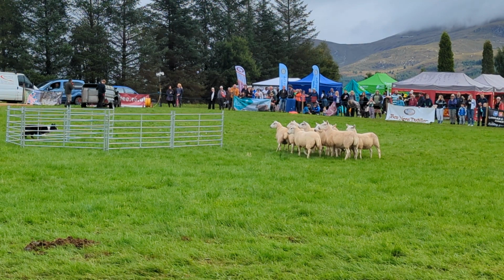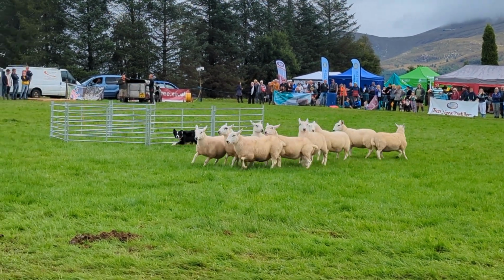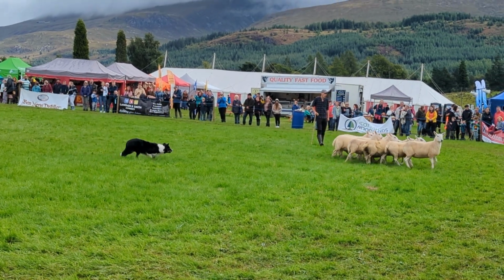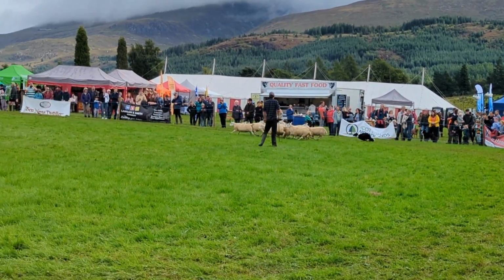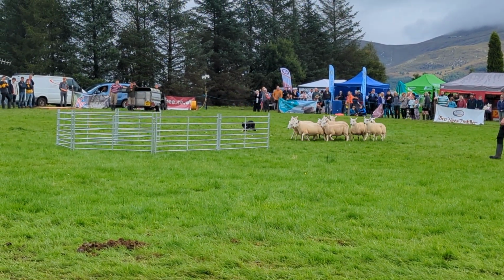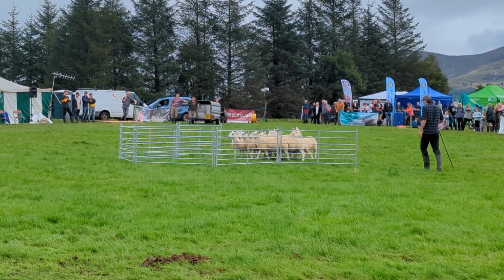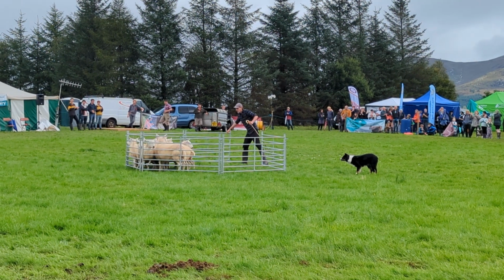Freddie is actually in the Scottish dog trial team. He competes at national level, and he goes to dog trials all over Scotland and the north of England. I think Fred's going to try and pen this now, is that right, Fred? Thumbs up there. The last part of the dog trial is the pen. So try and do that now. There you are, you get that. Round of applause there for Freddie. Well done, Freddie.